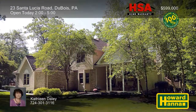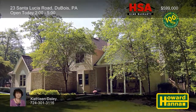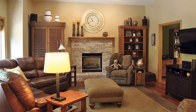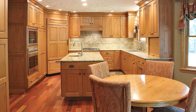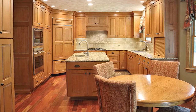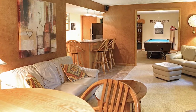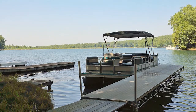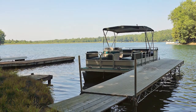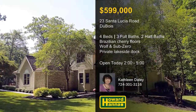This four-bedroom home on a corner lot in Treasure Lake offers a series of exquisite indoor and outdoor spaces. Brazilian cherry hardwoods extend into a living room displaying lake views and a gas fireplace. Custom-made alder cabinets and granite counters enclose the kitchen's Wolf and Sub-Zero appliances. The finished lower level is home to a game room, a wet bar, and a fully equipped second kitchen. You can cast off from your own private dock at Bimini Lake or enjoy the community's beaches and golf courses. Consider the possibilities at this afternoon's open house hosted by Kathleen Daly.